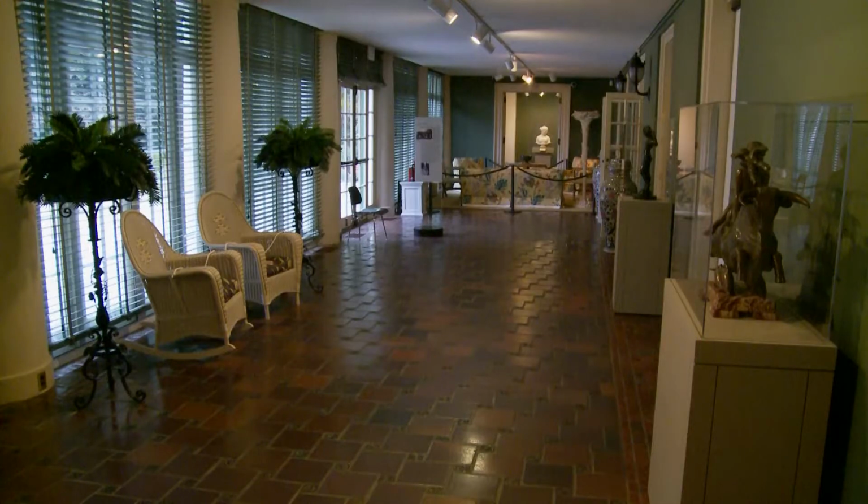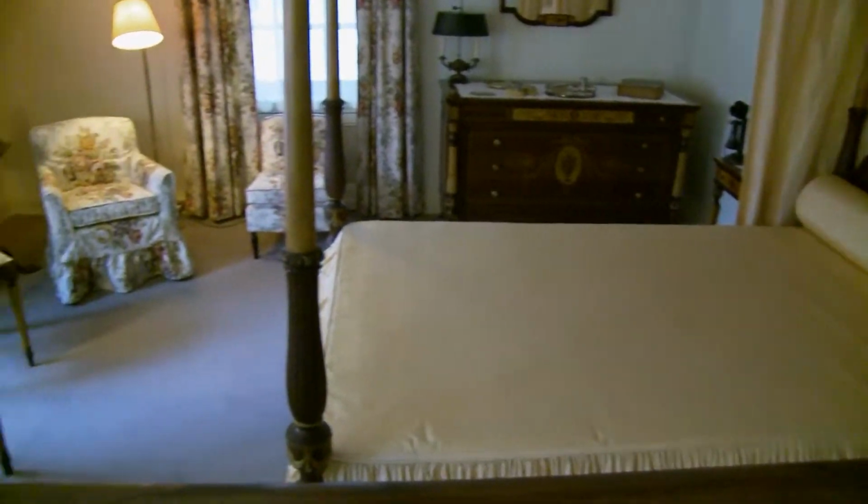The artwork and the architecture of the home itself, I think both are fascinating. The sunroom is gorgeous. I love to see the living quarters.